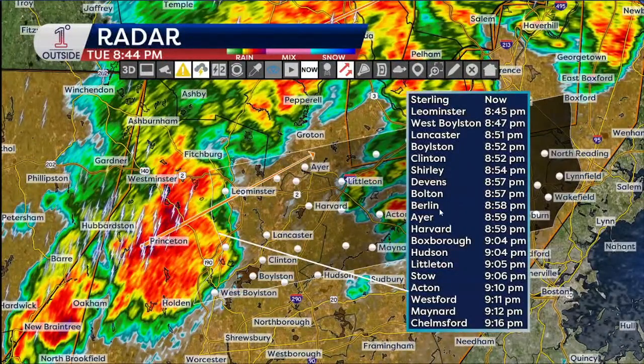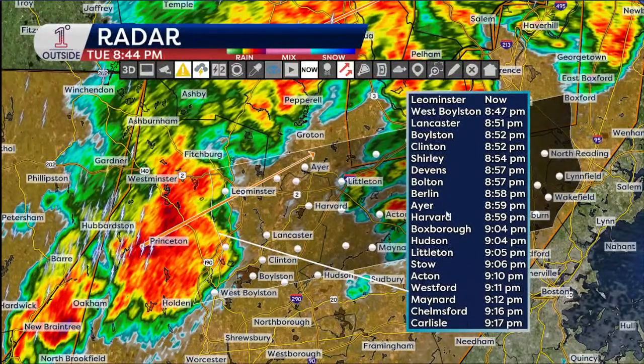Here's your towns and times and when we think they're going to be arriving to places like Devens, Bolton, and it's updating live for you, by the way. Every time, the new scan I told you earlier comes in every 60 seconds. So every 60 seconds, you're going to see an update to this.